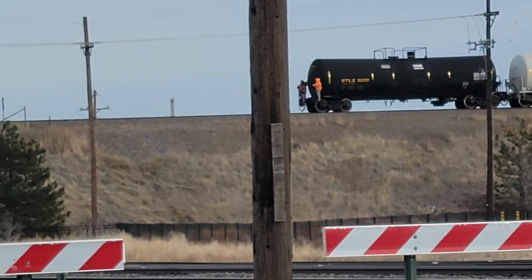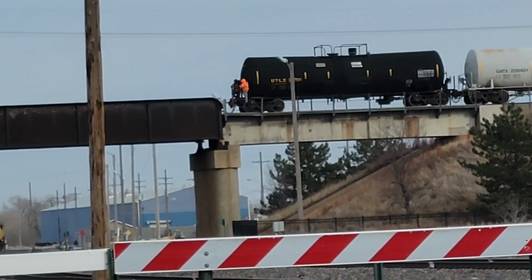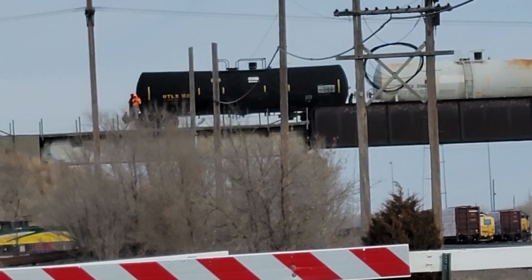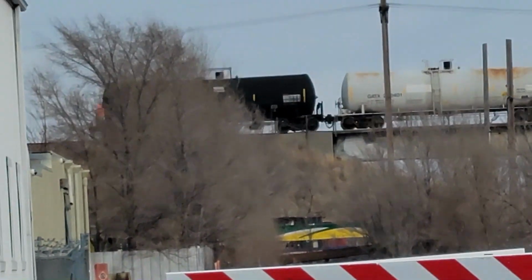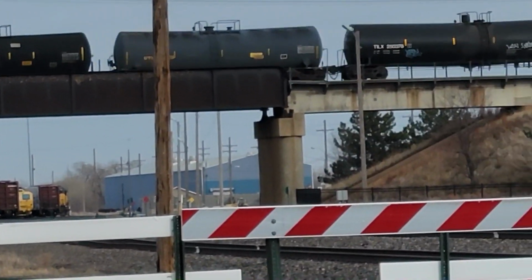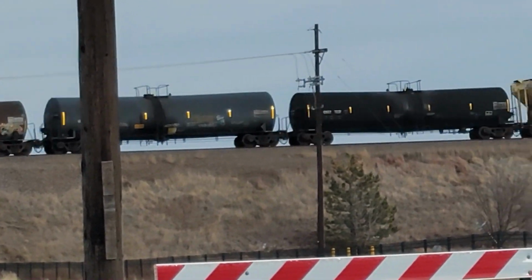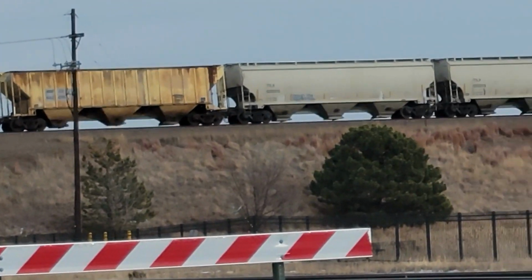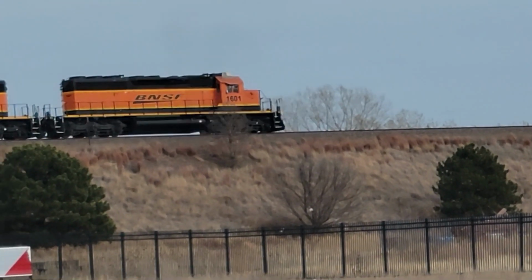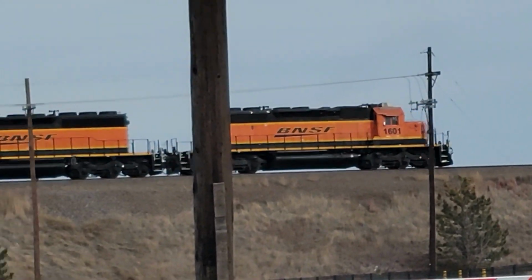Seconds later, this came along on the flyover. It's two SD40s shoving some cars. I bet you they're the ones that were switching near the Shady Bend road crossing when we first got to town. How cool is this? Then we called it a day.